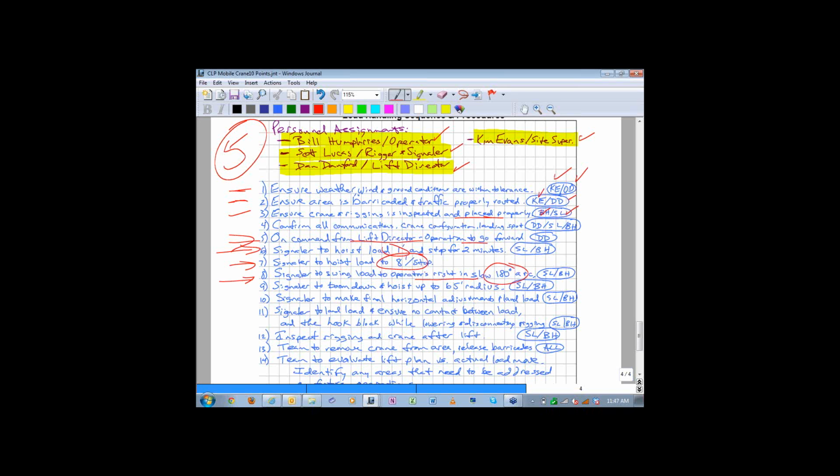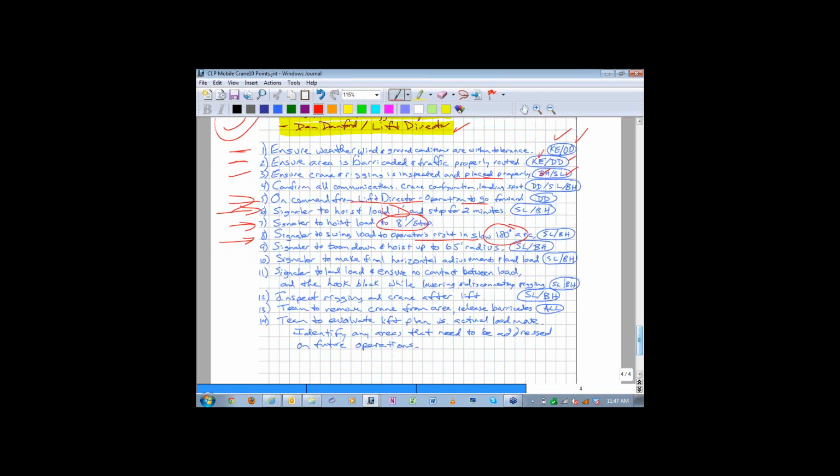So everything's detailed down as to who's doing what, where's the load going, and this is all discussed during the pre-lift session. So it's helpful because this is where your questions and solutions come up. Have we thought of everything? Do we have the obstructions? Do we have barricading? Do we have overhead power lines? All those things start to come out in this review of the sequence of events.